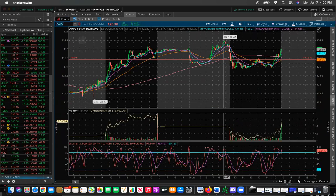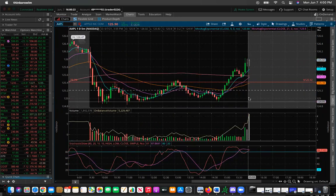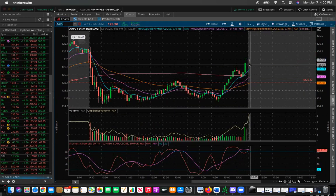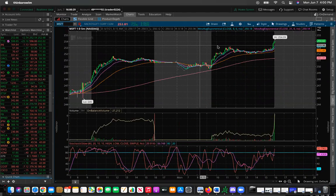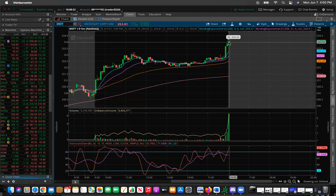Apple, nice strong run into close. Largest volume bar of the day or right now, actually, excuse me. So that's a good sign for the most part. Microsoft, huge volume bar after close. Huge. Probably a limit order getting filled right there at 254. Interesting. What was my next one?